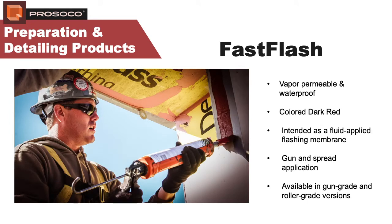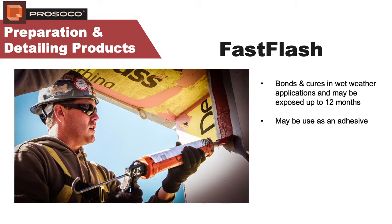Vapor permeable and waterproof, Fast Flash is colored dark red for ease of identification in the sequence of R-Guard system products. It's intended as liquid flashing membrane in rough openings and to counterflash waterproofing and air barrier components. This product is available in gun and spread or roller grade versions for various applications. Either version produces an opaque membrane when installed at the recommended 12 to 15 wet millimeter thickness. Fast Flash also bonds and cures in wet weather and on damp substrates.